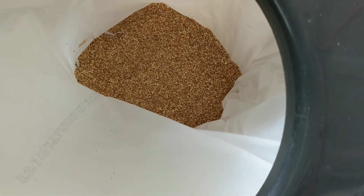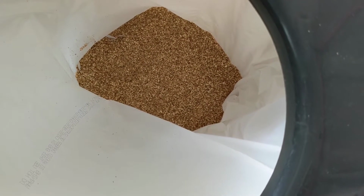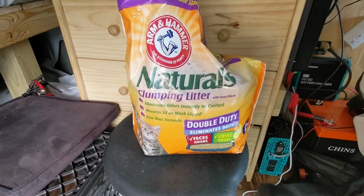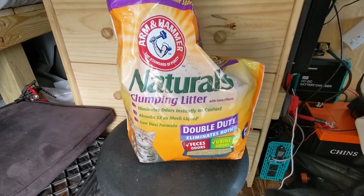I use kitty litter. That's right. Just a little bit of kitty litter at the bottom. This is the kitty litter that I'm using right now. But you can see double duty, eliminates both feces odors and urine odor. Now, here's a tip. You do not want to do both of your businesses in the same tank. That will create more of a smell. Try to stay away from that.